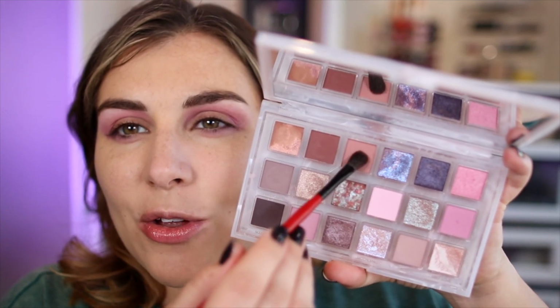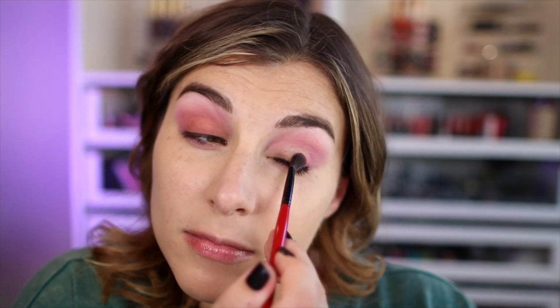Now I'm going to get into this shade called Gratitude, which is the warmest mid-tone brown I see in this palette.